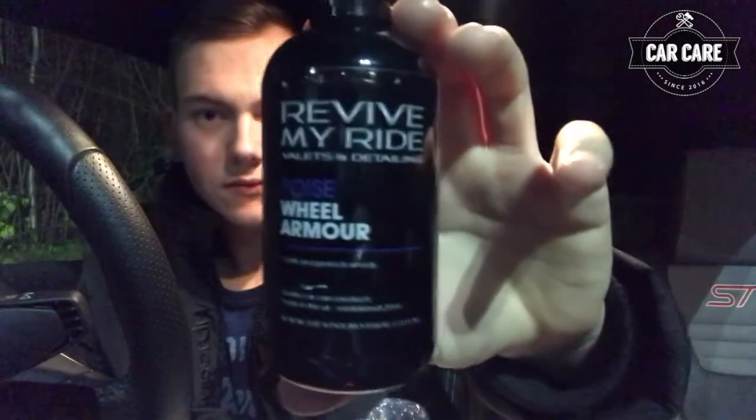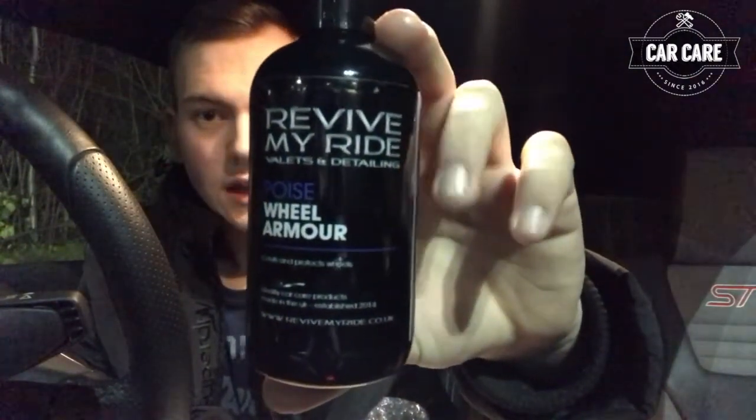What else we got in here then? So here we go. We've got some protective wheel, so some protection for your wheels. Revive My Ride Valet and Detailing. I'll show you exactly what that looks like. You can see straight there. It's pretty cool. It's in a fairly big bottle as well. Does it say what size? No, it doesn't say what size bottle, but that is a fairly big bottle.